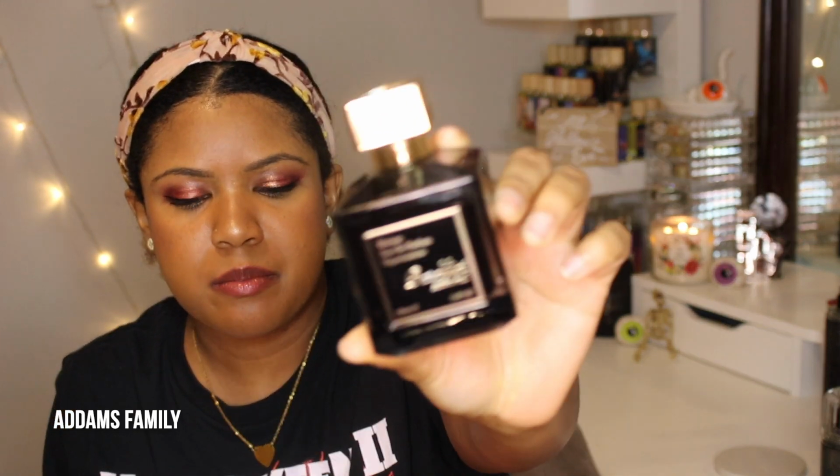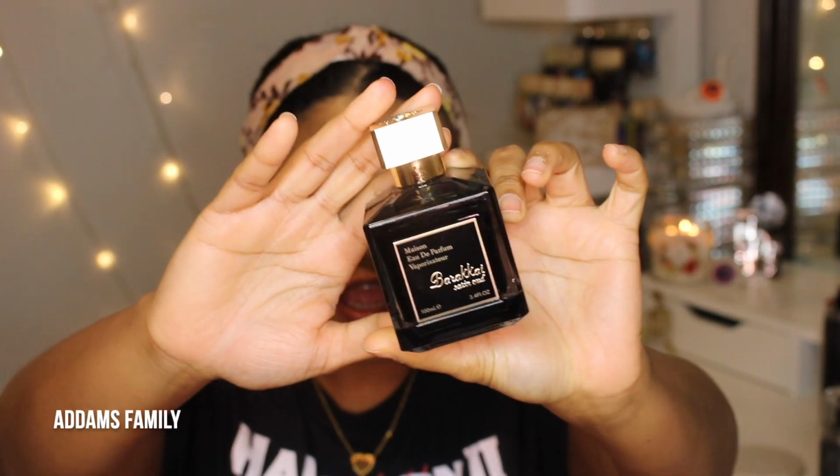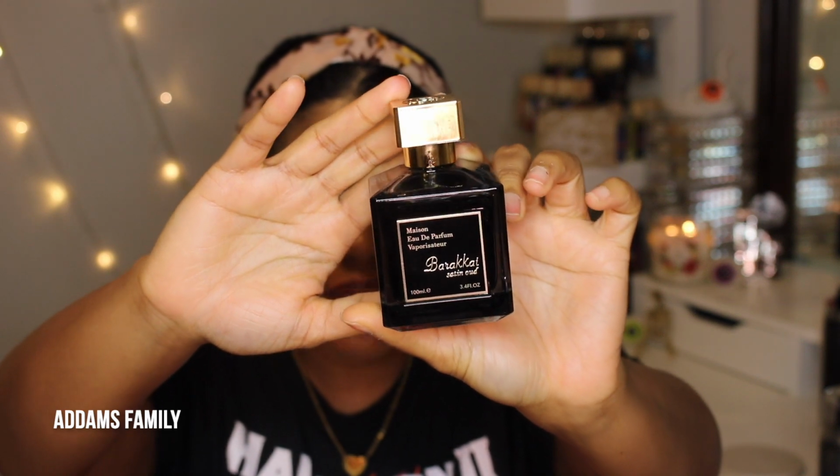This is a perfume that is newer to me. I got this on Amazon recently with the Amazon Prime Day sale. I think it's from Maison Fragrance World, and it's called Barakat Satin Oud. So basically this is Oud Satin Mood, their version of it from Fragrance World. This is a really cool scent, but when I first smelled it, it just takes you back because this is very strong, okay? I was like, what in the world am I going to pair this with?